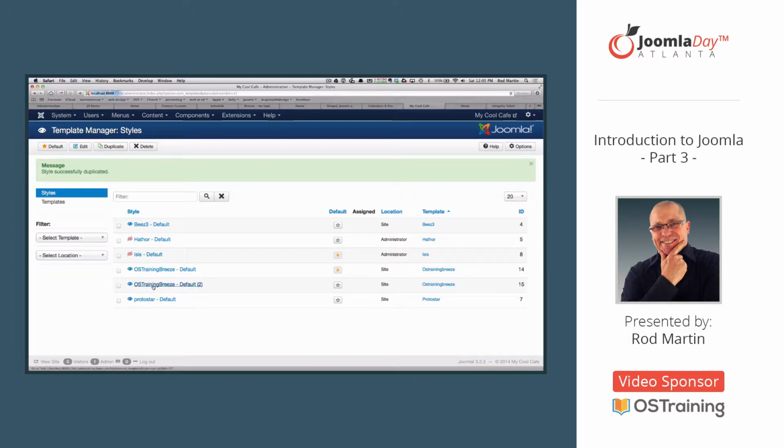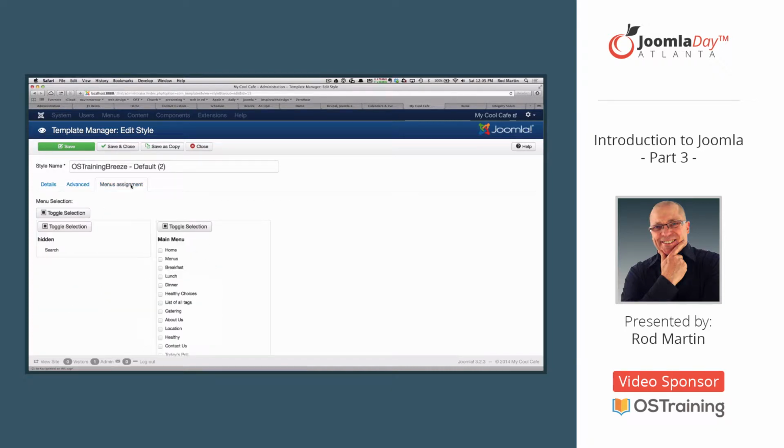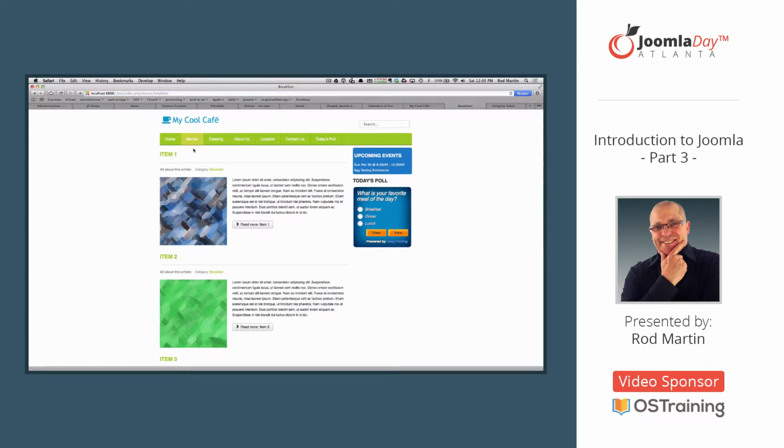I can come into this version of the template, change the color, well, that's really going to be ugly. Click on Menu Assignment, and change that to all of the menu items from our intermediate class. Click Save and Close. Hit refresh over here. And you'll notice that it's still that kind of blue. If I go to breakfast, it's now pretty ugly. But quickly, I can actually change the color scheme.